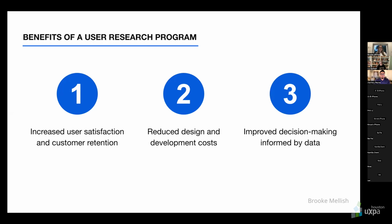And then reduce design and development costs. A lot of agile environments or companies with lower UX maturity don't really understand that by not doing research, you can actually be wasting a lot of money because you need to now rework your designs. You need to go back later if you didn't test it from the beginning. And you could also risk launching a product into the market where there's no product market fit. No one actually wants that product. So maybe you design something super beautiful, but you don't actually know what users are trying to use it for. You don't understand their problems. You don't understand their workflows and stuff like that.